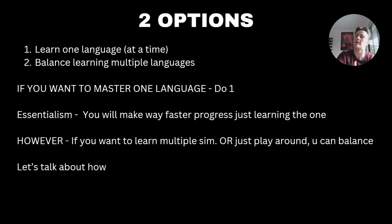You can either learn one language at a time, or you can try and balance learning multiple languages. I will say from the beginning, because I'm not going to lie to you, if you want to master one language as quickly as possible, do one. You are never going to learn multiple languages at the same time quicker than you can learn one. Maybe some expert who's already learned a bunch of really similar languages might be able to, but there is just no instance where someone would ever be able to learn more than one language quicker than you could learn one. It really wouldn't happen.